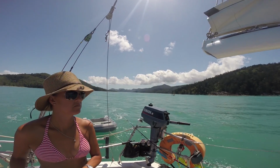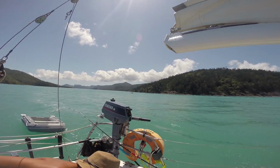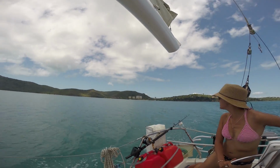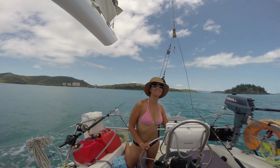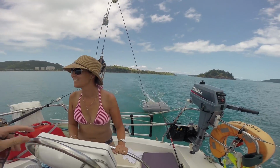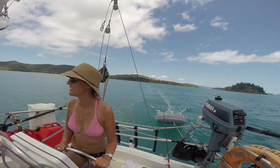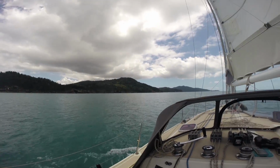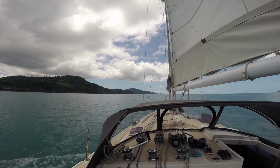We decided to bypass Sid and head straight for Turtle Bay. There's Hamilton Island behind us there. There's Fiona and her new bathers. And there are the fishing rods, which haven't caught anything today. And Turtle Bay is up there.